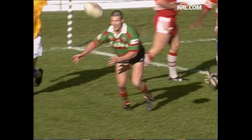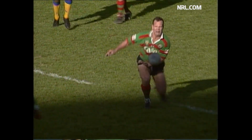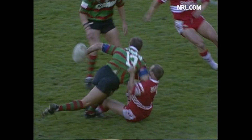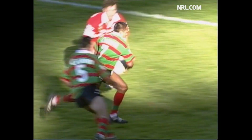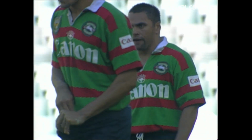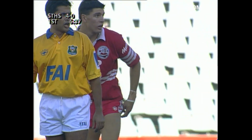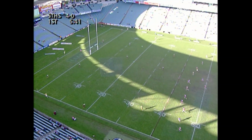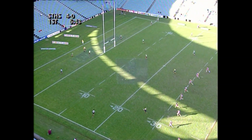Just too much speed. He was involved twice. O'Neill with the pass. The one from Trindle wasn't a good one. Burns, though, took on Wayne Clifford, got it away, and Trindle over. 4 points to 0. There's Trent Barrett. Mackay with the restart. Deep kick, back for Trindle.